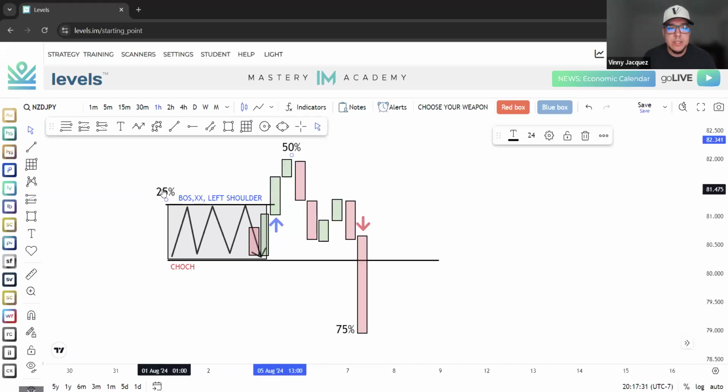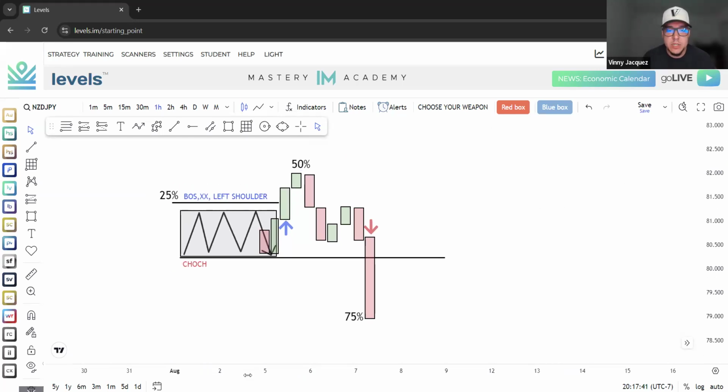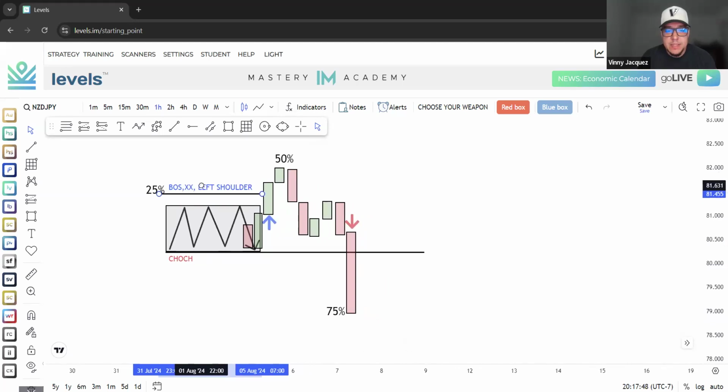Awesome. Let's go, guys. Let's go. Now, where is my shoulder? Where's my entry when it comes to the head and shoulder setup? Right? Where's the entry when it comes to the head and shoulder setup, guys? This left shoulder, this BOS right here, this is my entry.